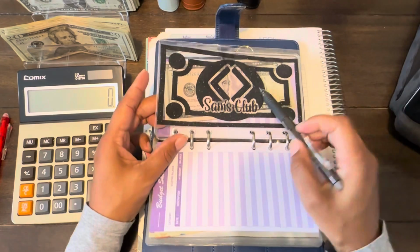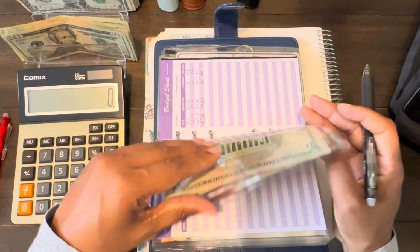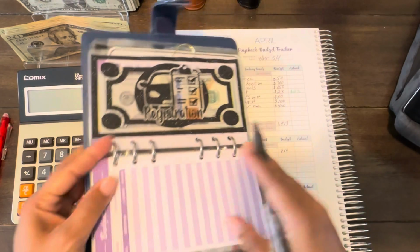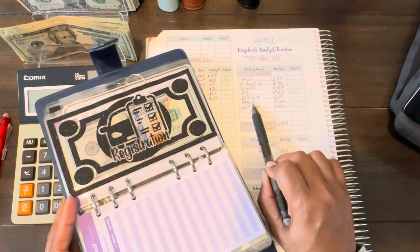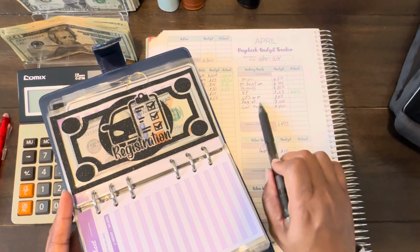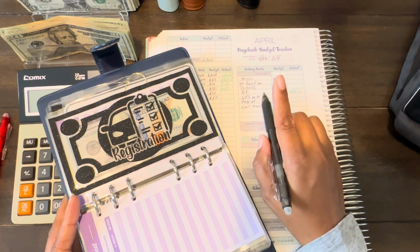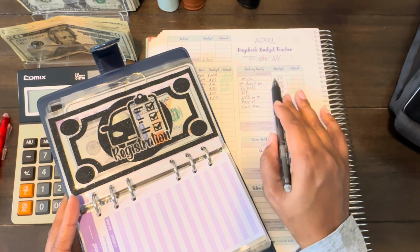Next, Sam's Club. This is not due until September, so I've just been putting a few dollars here and there. Let's see. So it does have $5. Registration, I budgeted for $100. This is due on my birthday, which is the 21st of this month. I have 2 cars that are due. Unless I sell one of the cars before then, I have to pay for the Jeep and our Buick.